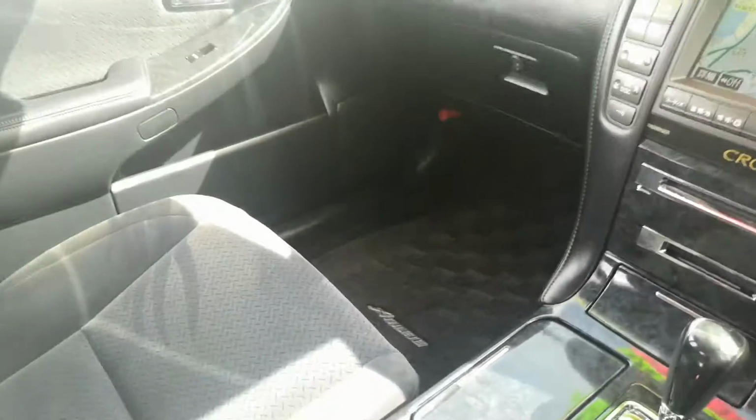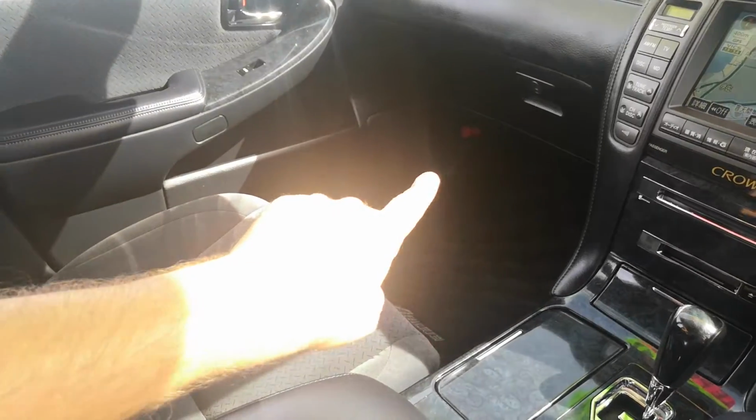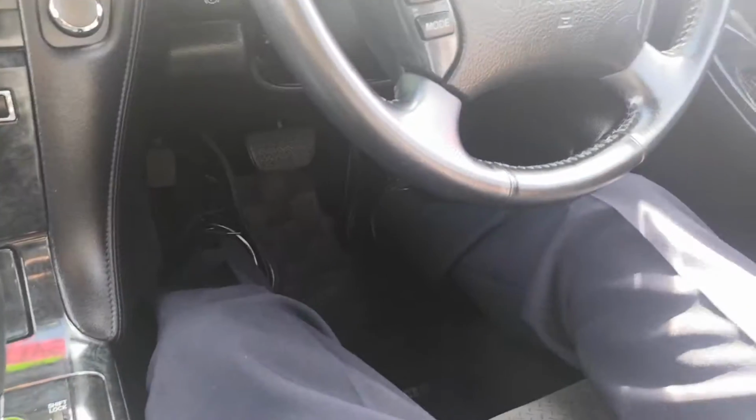Little space over here. Let me see if I can reach it. It pops out a little bit in each door panel, okay? And then that's your passenger space over there. You do have the red road flare hanging out. And then this is my space over here.